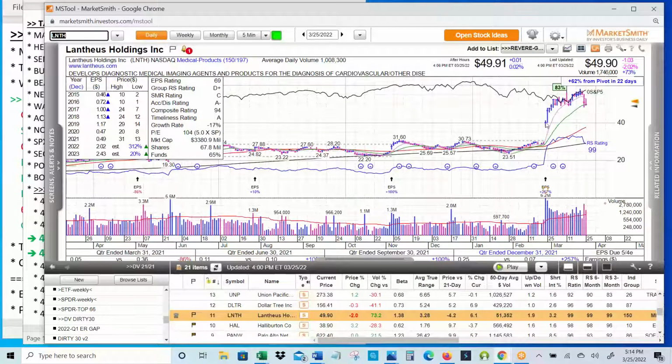LNTH, one of the new leaders, harsh pullback on Thursday. Tried to move out, ran into the 80 MA. This is one of the most questionable ones that's on the list. We do not want to see it break below today's low or Thursday's low, as it's sitting right on the 21, and there was some volume with the selling.